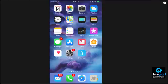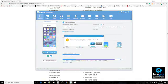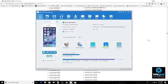So hopefully that helps you out and allows you to turn your mobile device more into a desktop device so that you have a little bit more freedom to print documents from your mobile device when you're on the go.